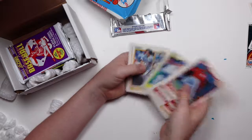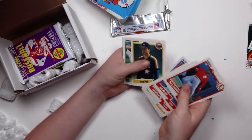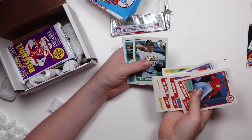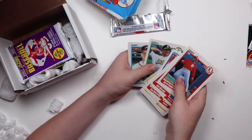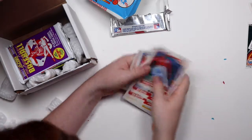Jim Presley, Robbie Thompson, Mike Socia, Steve Finley. Who are you looking for in this one? I have no idea. Mark McGwire, never heard of him. Are you kidding me? You've heard of Mark McGwire? Tom Glavine, never heard of him. All right, bunch of junk.